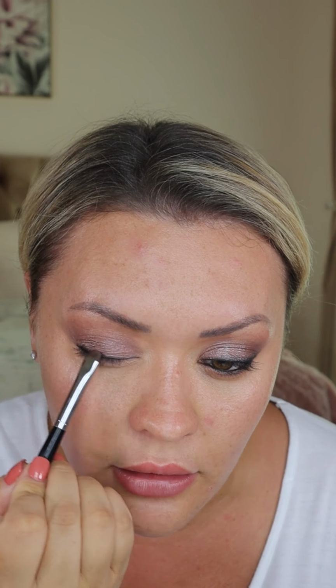You don't need to be too neat with this step if you're going to recreate this look at home, because you're going to go back in and blend it out with a brush anyway. So you can just whack it on. I don't have anything on this brush at the moment. I'm just blending the liner that I've just applied.